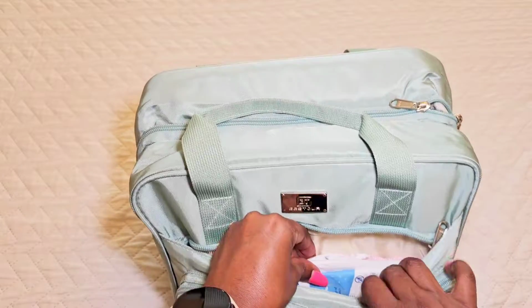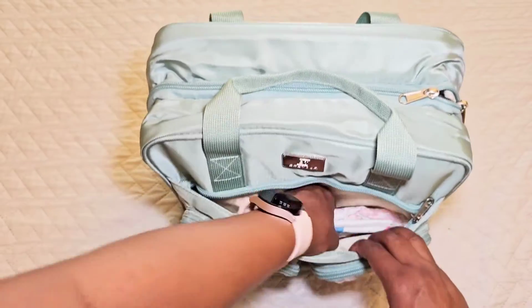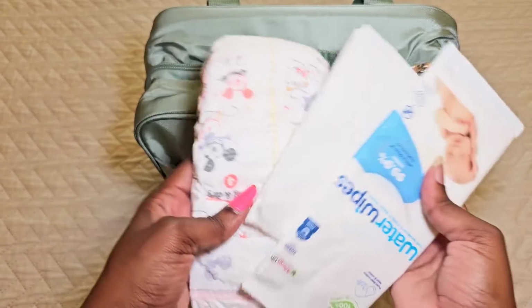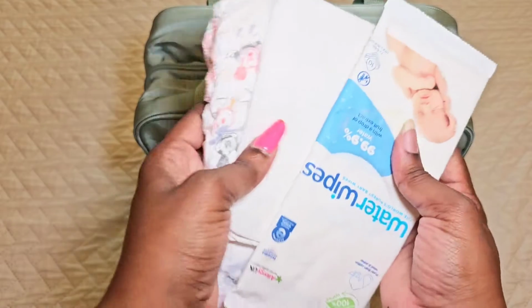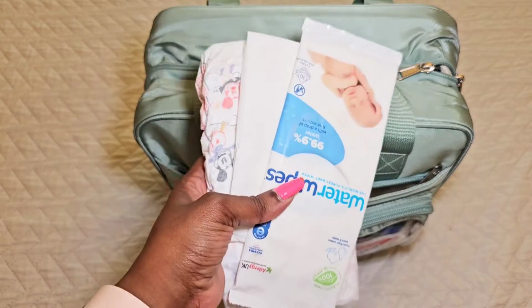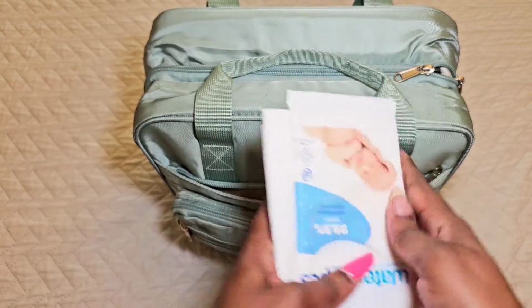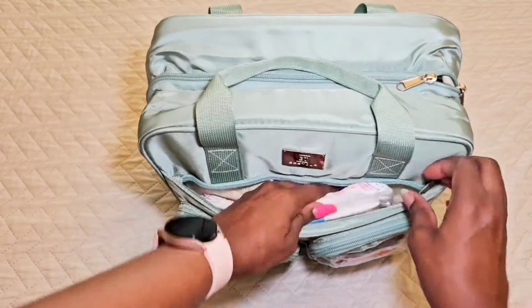So in this little section here, can you guys see that? I do have some wipes, a changing pad, and a diaper. So again, this is in case we're at the restaurant or doctor's office and Larry needs a quick diaper change. I always have this handy too. So I have it stuck in this little section right there.